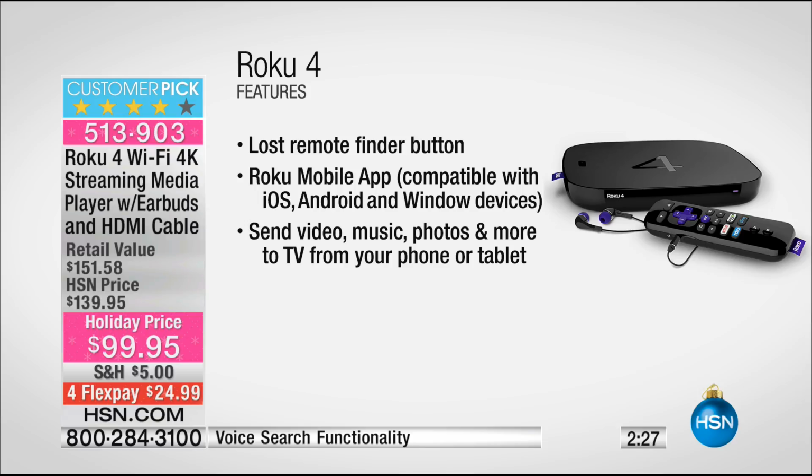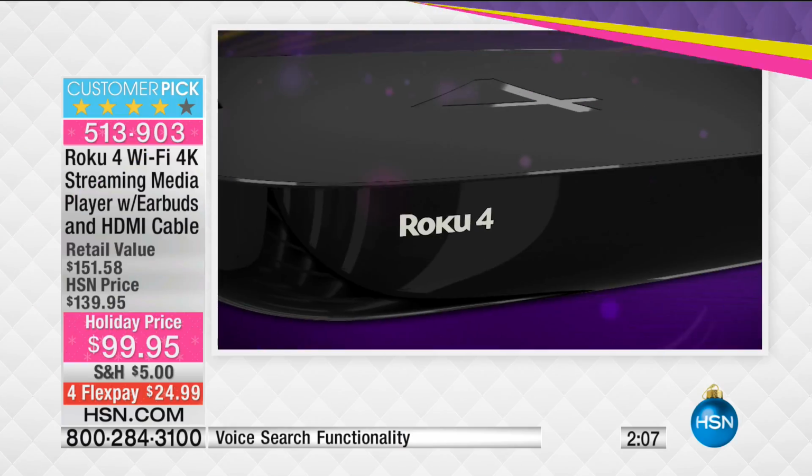You've got that lost remote finder button. This is really good because the remote is always underneath a pillow or somewhere, a sofa pillow. This helps you find it very easily. The Roku mobile app is compatible with your Apple device, your Android device, your Windows devices, so you can hook through there and send video, music, photos, and more to your TV from your phone or tablet.